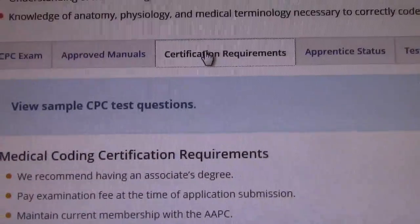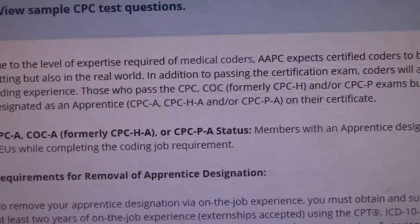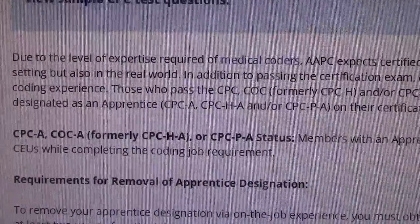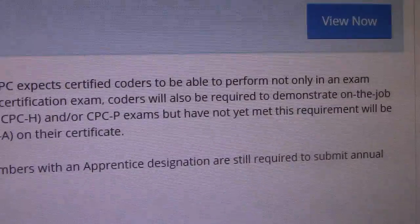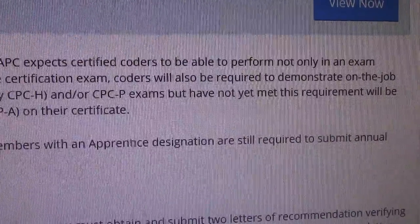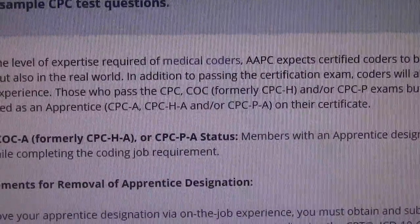I mentioned to you guys that there is what's called an apprentice status. And what that does is that's just due to the level of expertise that's required of medical coders. The AAPC expects certified coders to be able to perform not only in an exam setting, but also in the real world.